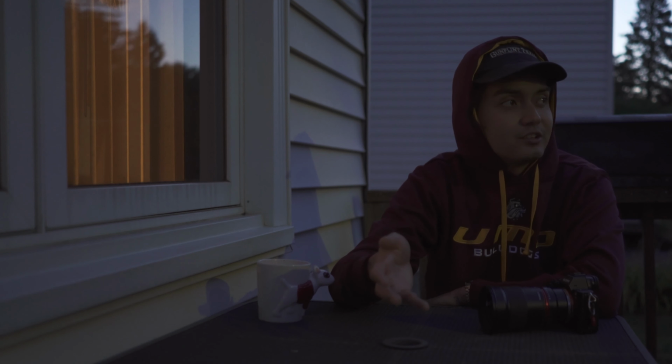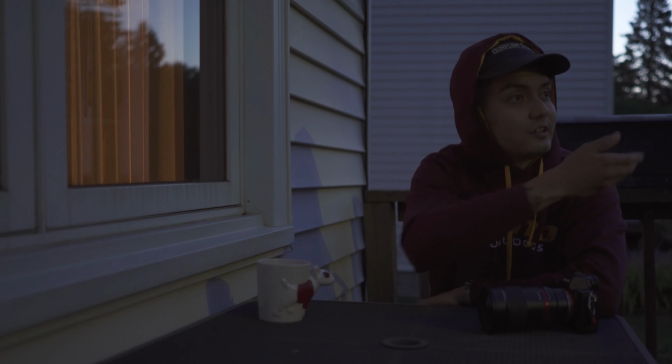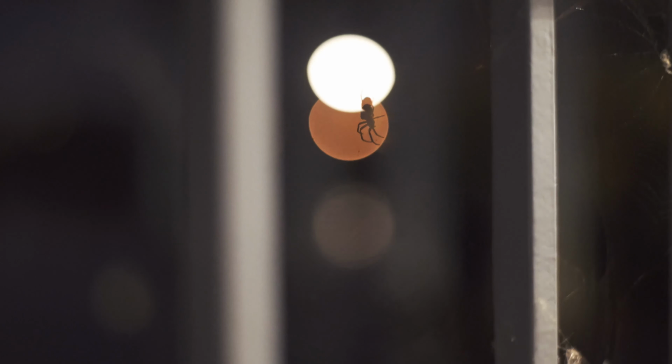So obviously we're not in a studio, we're on my front porch. The sun is hardly over the horizon, and that's the beauty of this camera. You can bump it to crazy ISOs and come out with a clean image.